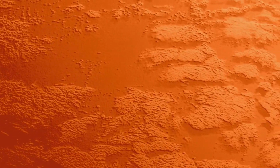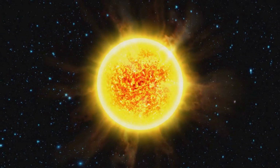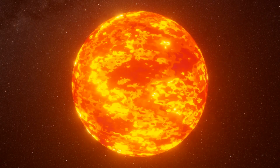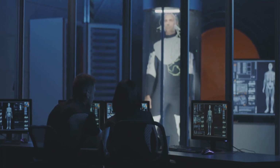Now you might be thinking, hold on Neil, a red dwarf star? Aren't those known for being a bit temperamental? And you'd be right. Red dwarfs are known for their intense flares, bursts of radiation that could potentially strip away a planet's atmosphere. But science is full of surprises.